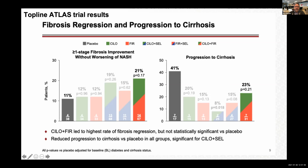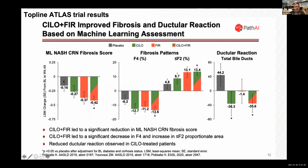But again, a pretty decent placebo group had an improvement in NASH, and that was not statistically significant for this particular trial. When we looked at the machine learning fibrosis score, looking at the same arm with the combo Silofur, we see a significant improvement in the resolution of NASH compared to placebo. We also see a significant reduction in F4 fibrosis and a significant improvement in F2 fibrosis for those patients in the arm where they suspected the best drug effect. So here we see significance using the machine learning methods.